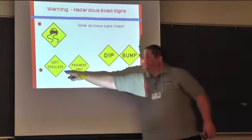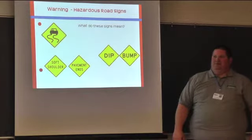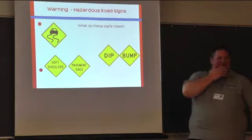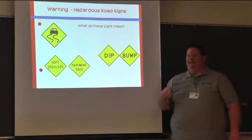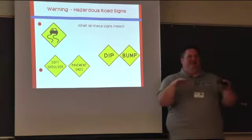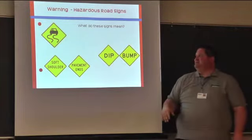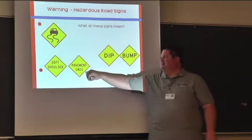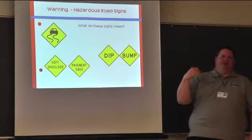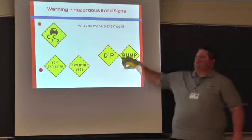What about the soft shoulder? Where could we see that? What does that mean? Gravel, right, exactly. Some of the two-lane roads, especially in the country, have the blacktop and then just a little bit of gravel and then you go off into the ditch. So be aware of the soft shoulder. Pavement ends can be the same thing. When you get into the rural areas, the tarred road will end and then you're going to drive on gravel.